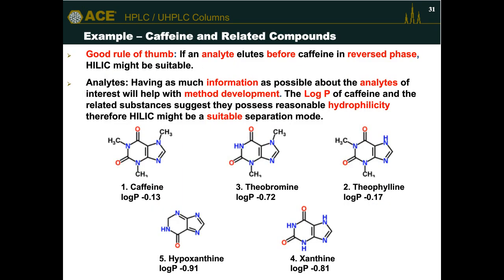So in the latter part now of the seminar, we're just going to look at a protocol that we've developed, a HILIC method development one, to separate caffeine and some related compounds. These compounds happen to be well-established ones, so we have structural information, and we also have the log P information as well. And since all the log P values are less than 0, we will predict they are very good candidates for HILIC. Remember, anything that has a log P less than caffeine is going to be a good HILIC candidate. So they possess reasonable hydrophilicity.